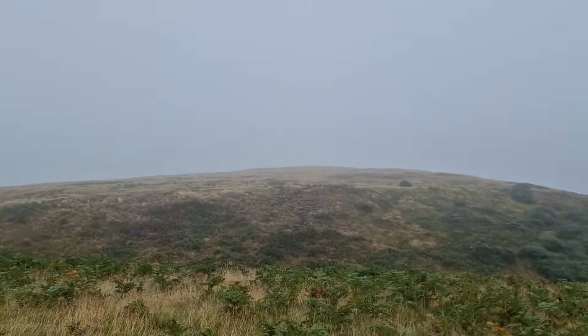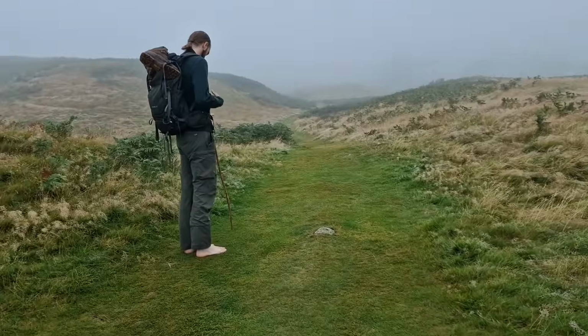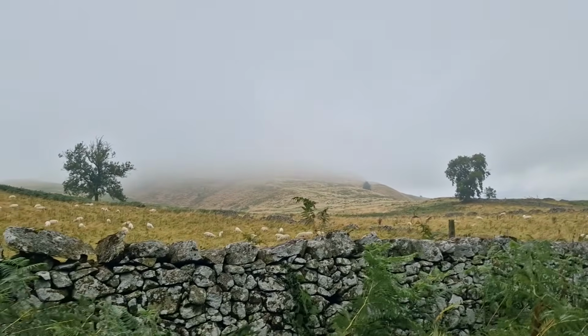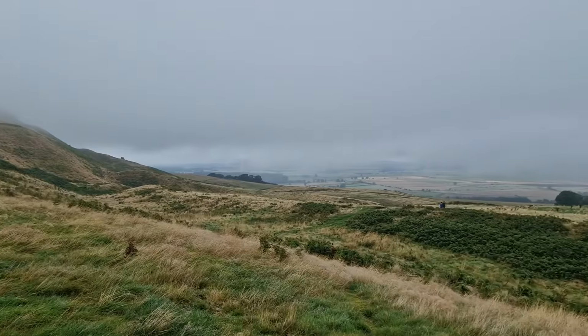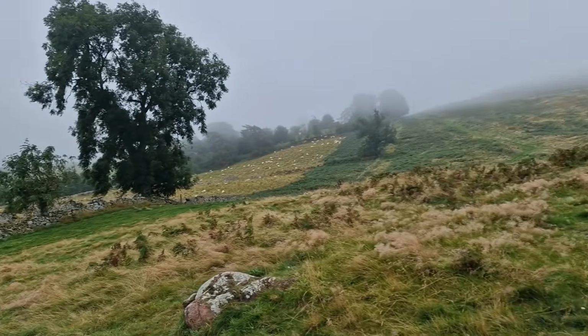Please do not expect to see any landscape, but well, this is just what we decided to do. I am hoping though that we can fly a little bit and see some of the wall. Can't get too far away, obviously, but maybe we'll see a little something. So I suspect this is our hill fort. Humbleton Hill, that's what it's called. Enjoy the landscape before we go into the cloud.